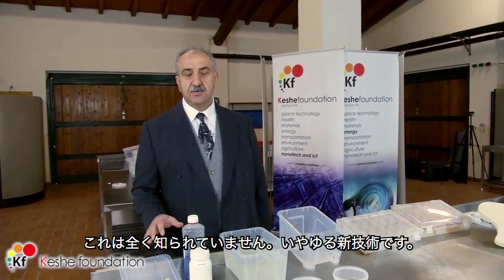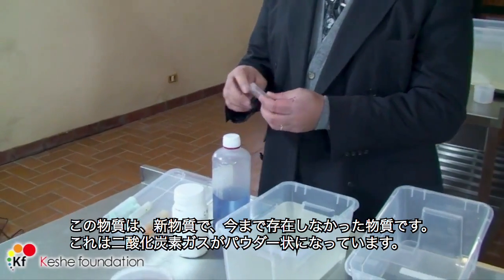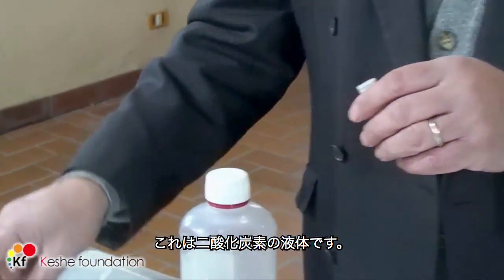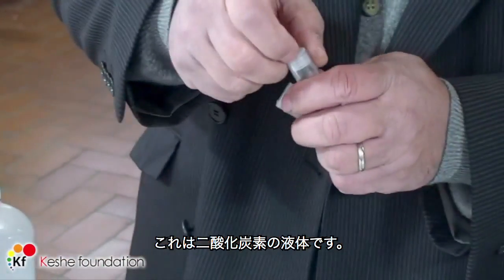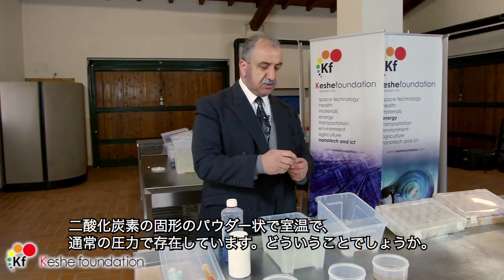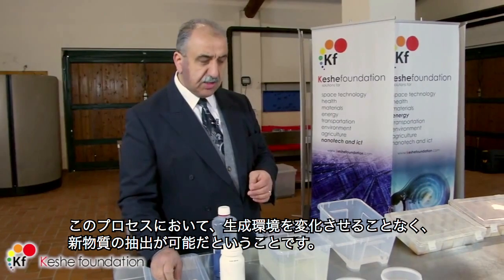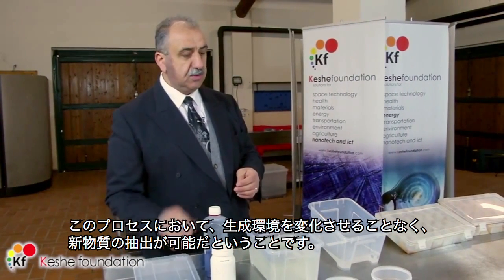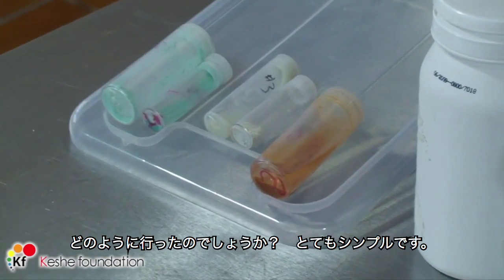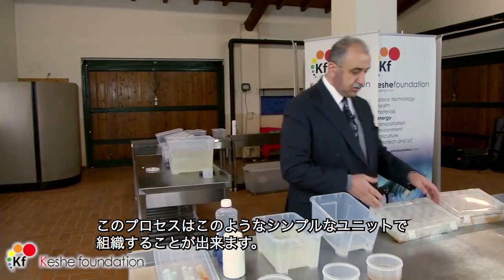This process is unknown, literally new technology. These materials are what we've been told cannot exist. This is CO2 gas in a solid state as a powder. This is the same CO2 liquid at room temperature and pressure. We've shown these materials before. Literally, as you can see, the CO2 is in a powder state at room temperature. What has happened in this process? We have managed not to change the environmental condition to reach the new material, but we have managed to change the characteristics and gravitational magnetic field of the matter. How is it done? It's very simple. This process can literally be carried out and produced in simple units like this.